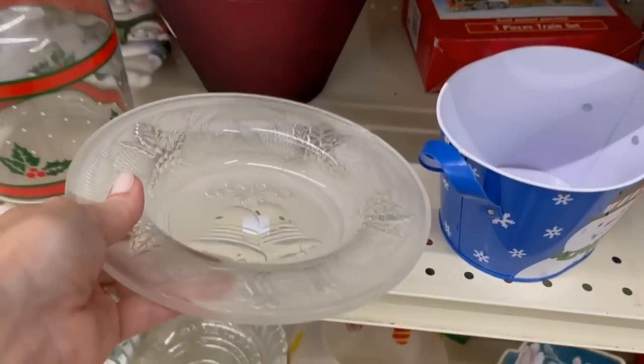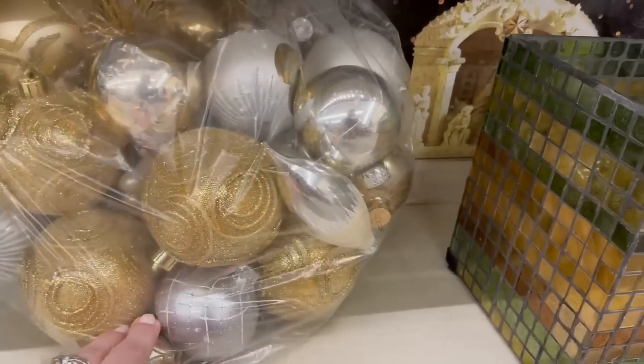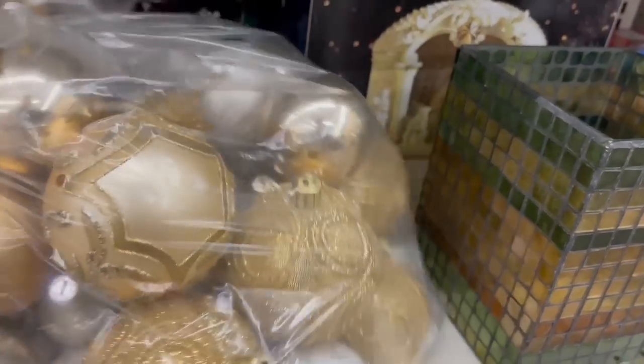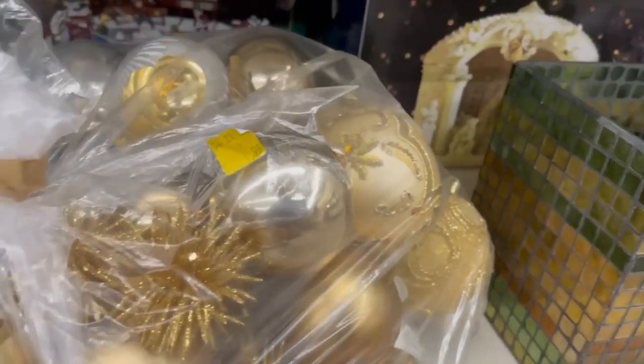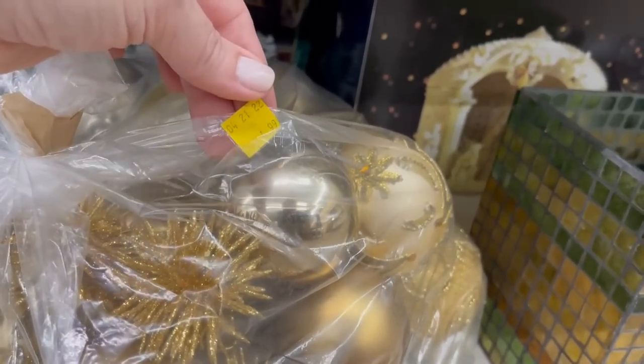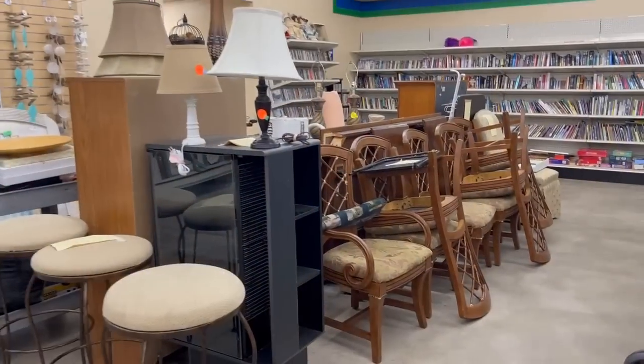Would definitely be a fun addition to your table. And Christmas ornaments. These, I think, are the shatterproof, which are great to have. And for $4.99, I think that's a really good deal. And gold brightens up any kind of Christmas decor, as long as it's somewhat traditional, that would go very well.